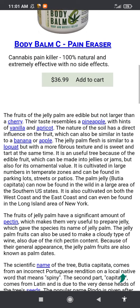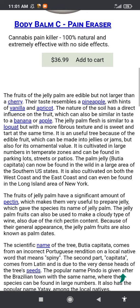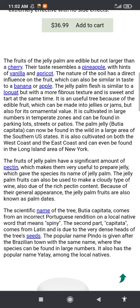That's how I would say. You know, you do have different ones. These ones I've picked are that sort of flavor. I have had ones that do taste more banana or apple-y. They're in a different tree, completely different suburb back in another place I was living. The jelly palm flesh is similar to the loquat, yeah, but definitely, as they say, with more fibrous texture.